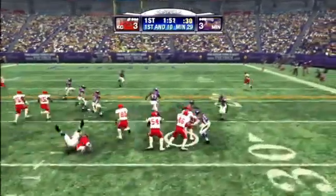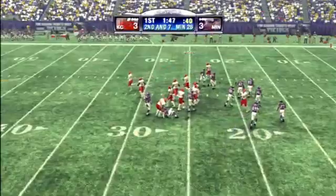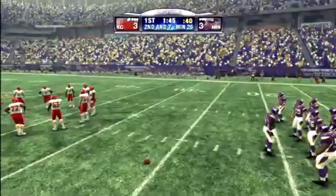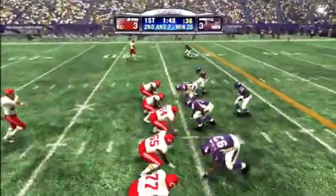Again with the carry. He fights forward to about the 26. Johnson gains around 3 yards on the run. 2nd and 7 situation here. This is the 10th play of the drive.